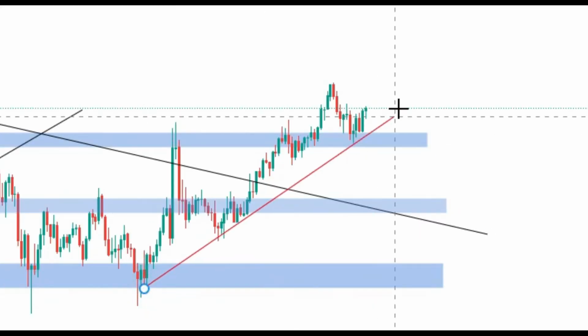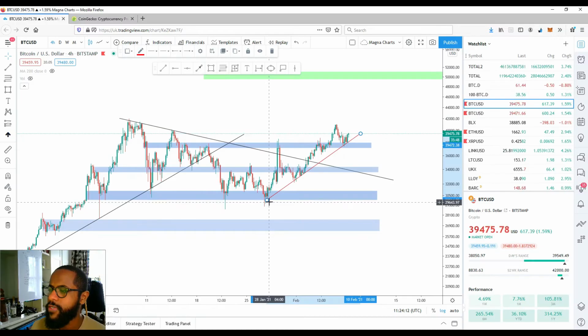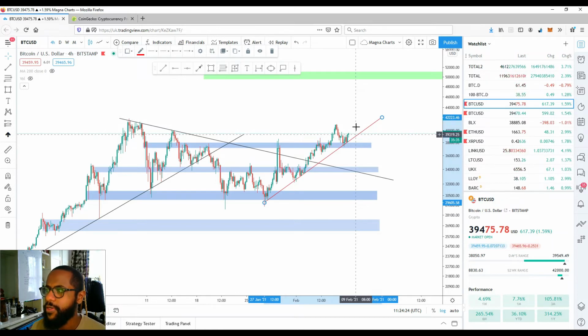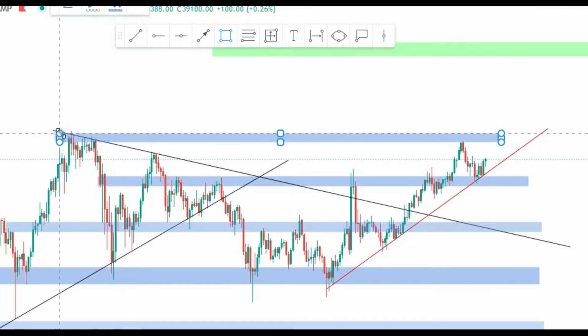Perhaps there's also a trend line in play as well. Yeah, there you go. So there's a trend line in play as well, which is respected 3 times now. If it can continue to go up and respect this trend line, again, that's more support for it to carry on. But the main thing now, of course, is it needs to break that $46K or $41K level.